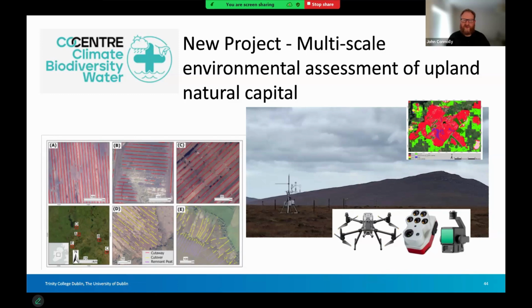Another aspect of the project is looking at the carbon fluxes from this upland area. So this is a Teagasc NASCO tower up in the Wicklow Mountains, which is fantastic. We don't have that much data about what's going on in those upland peatlands. So to capture this kind of data is really, really useful. And then it's going to be used with satellite data and high resolution drone data to try to understand what kind of vegetation is occurring here.